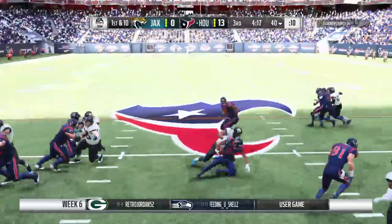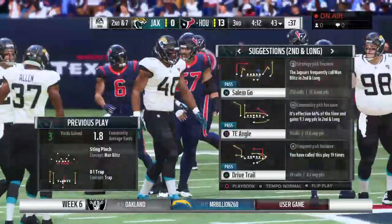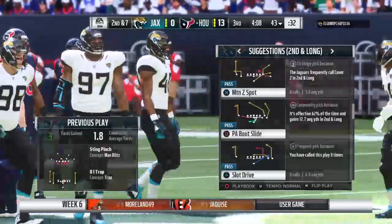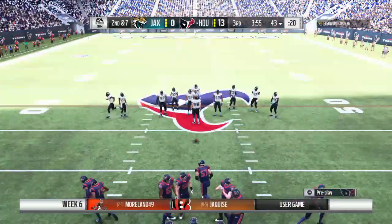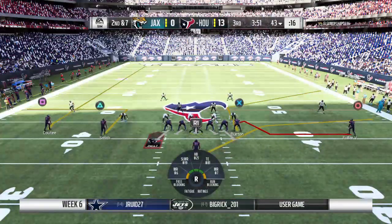Running game working. They'll stick with it on first down. And he will be brought down at about the 43 that time. Give him 3 on first down. It'll set up a 2nd and 7. Inside 4 minutes to go, 3rd quarter. Reset.